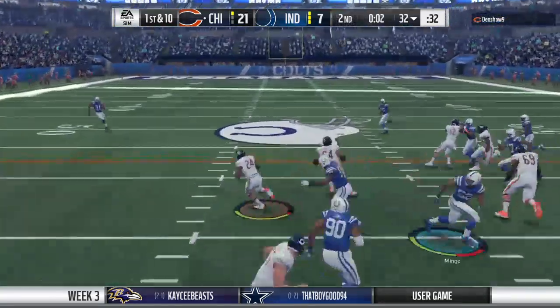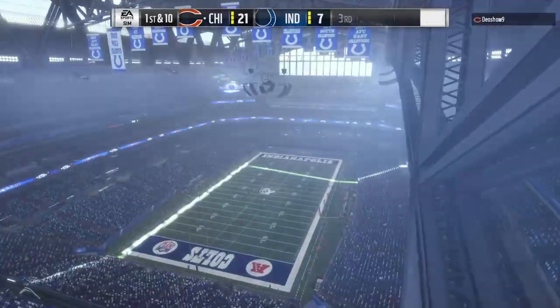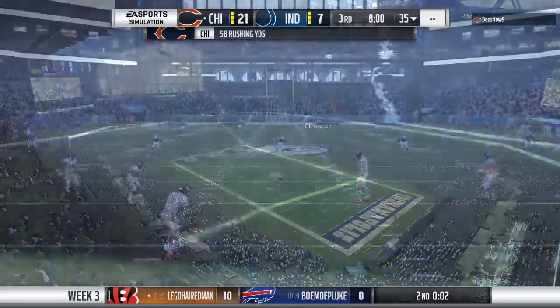On first down, they run with Howard. And an alley to run. So we have come. And we will skip the highlight show this week. Get right back to this Week 3 matchup.